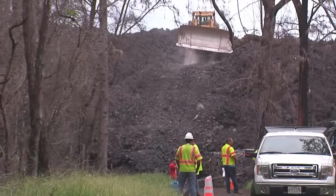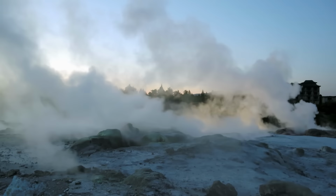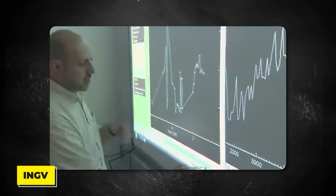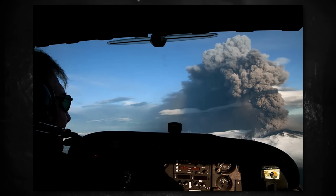Cleanup crews got to work right away, trying to sweep up the ash from streets and other public spaces to get things back to normal. But that wasn't the only problem. The eruption was bad news for flying too. The INGV, which is the Volcano Monitoring Group, had to put out a serious warning for airplanes because the ash could mess up plane engines and make flying dangerous.